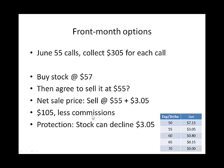I hope everyone can see that. When you are assigned an exercise notice, you will collect the strike price, in this case $5,500, later, and you're collecting the premium now, so you add them together and you get the net sale price.